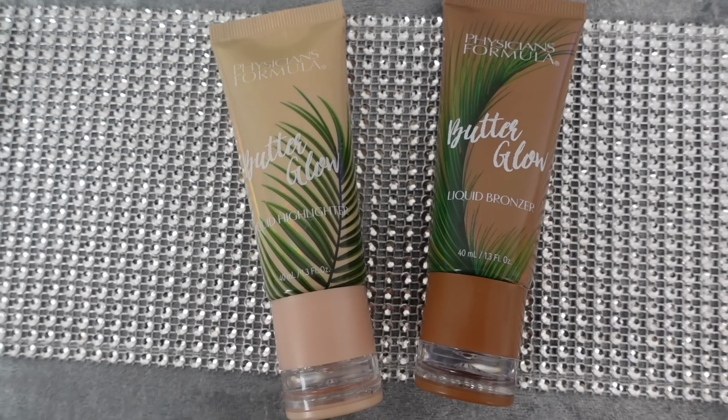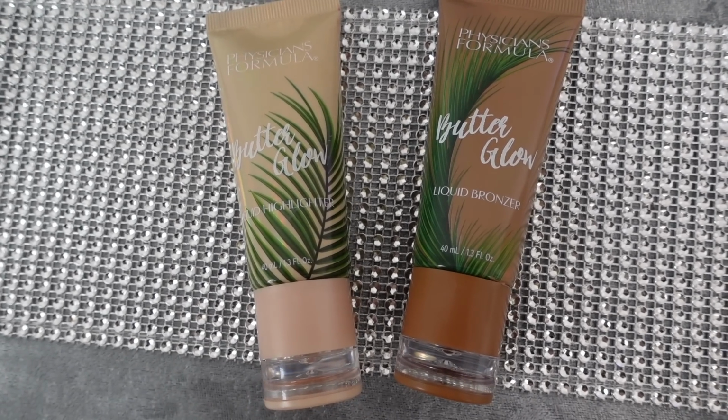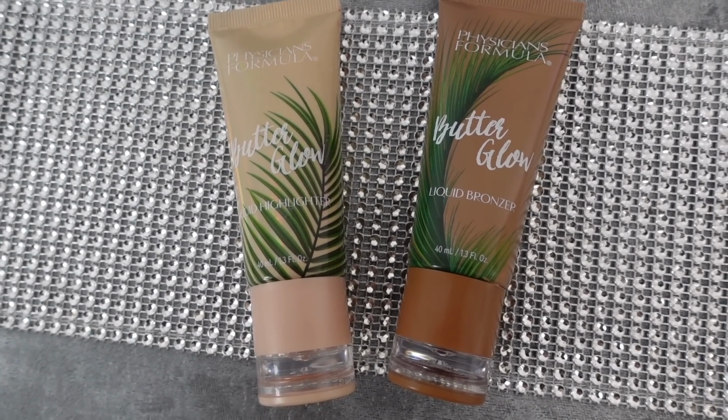I'm surprised we haven't heard much about these from Physicians Formula. It's their Butter Glow liquid bronzer and their liquid highlighter.